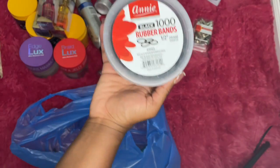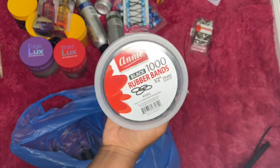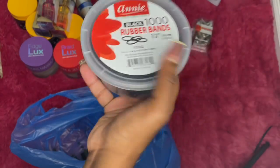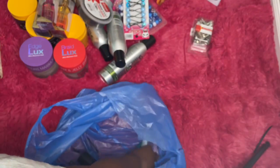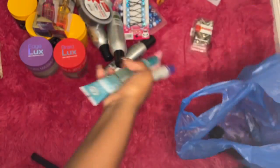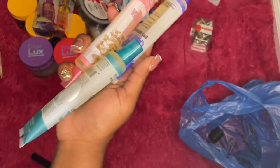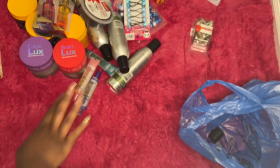I got a pack of rubber bands. This is for the back to school girlies getting beads. This is the 1,000 pack, and this is also for dread retwist styling dread. And then I got a bunch of these oils before I discovered the BTL was on sale. I grabbed a few of these, but I really love the biotin one. That's all of the new stuff.